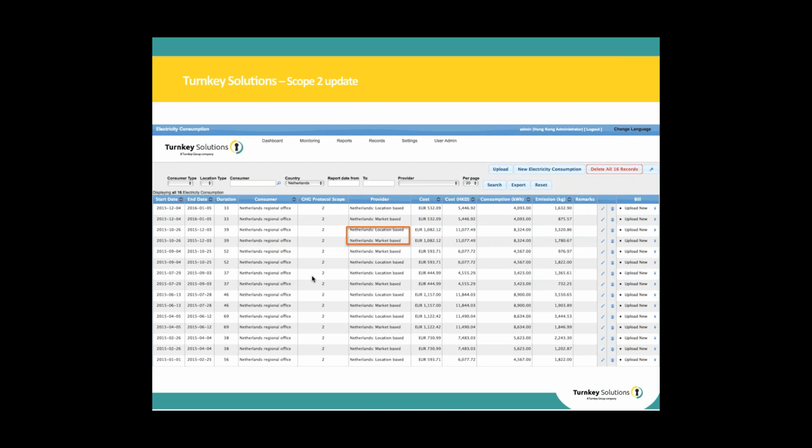I've made the difference quite big just to give you a good overview of how it will look, but it might be smaller in reality. So you can see from each of these entries you have a location and a market-based overview with different emissions, and of course the cost is provided as well.